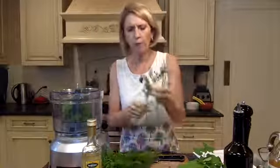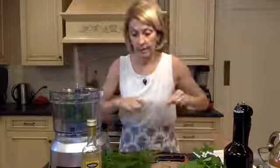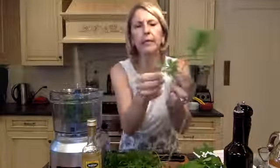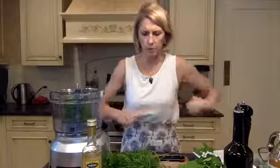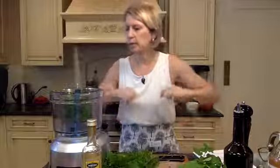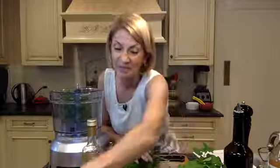All right, so what I'm doing then is I'm just going through, this is about a bunch of carrots. I'm just going to go through, and if you see any leaves that might have a little bit of yellowing on them, by all means, just remove those. We don't need those. And as I said, these tend to be younger carrots. My carrots, they don't grow very big. Here's an example from my garden.